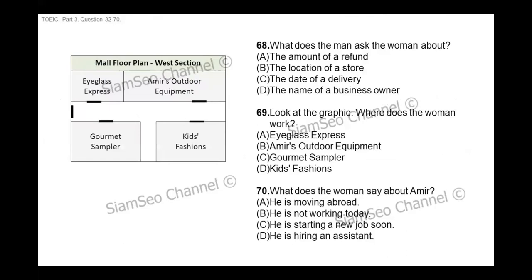Excuse me, I bought some camping supplies earlier this year, and I was sure the store I bought them from was right here. Well, our store's just been at this location for a couple of months. The one that was here before, Amir's Outdoor Equipment, moved right next door. This shop was just too small for them.